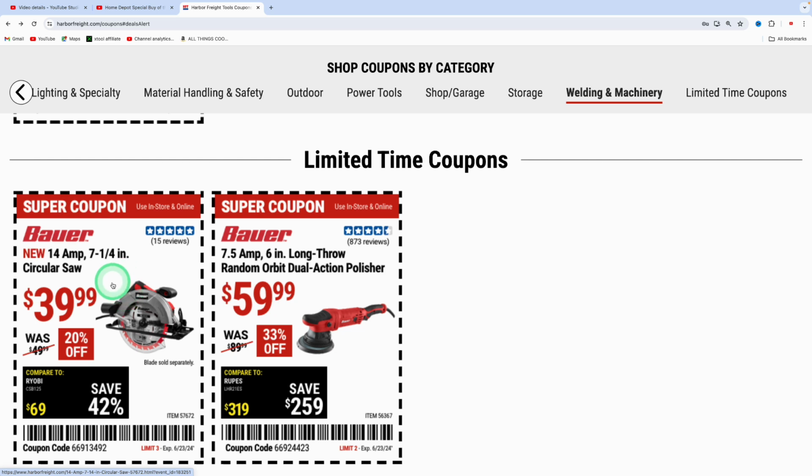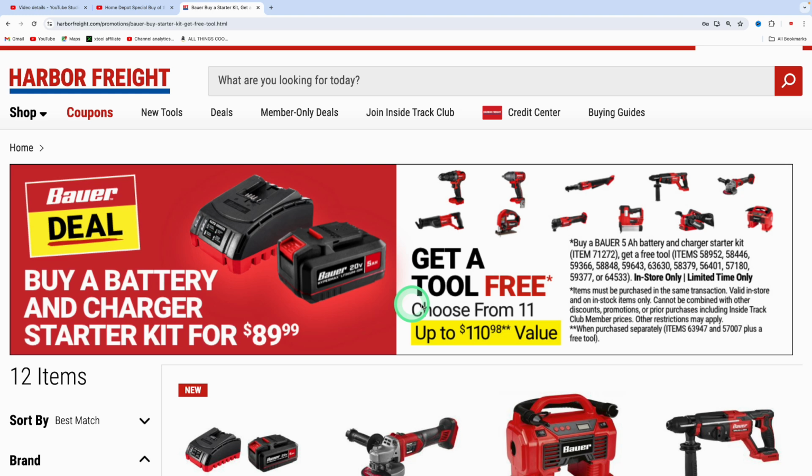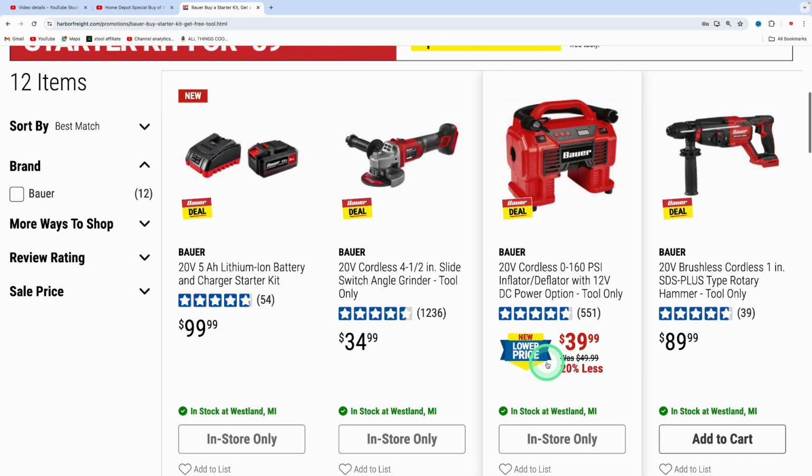They got the circular saw, 14 amp for $40. And then they got the Bauer polisher here coming in at $60. So for Bauer, they're still doing the buy one, get one, and you can choose from 11 of the tools. So a nice selection of tools. But if you buy the battery and charger starter kit for $90, you can select one of these tools. They've had this going on for a while.